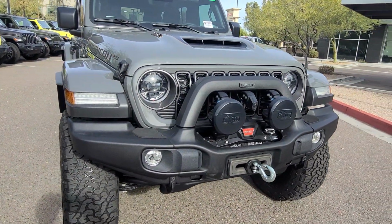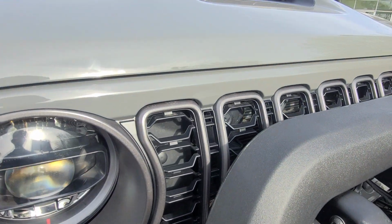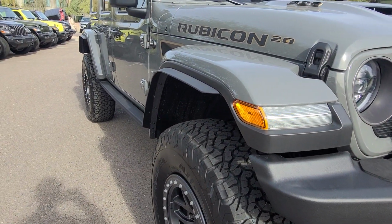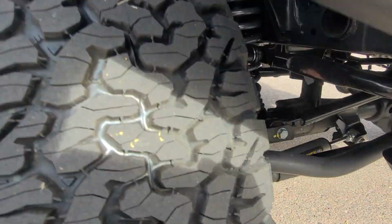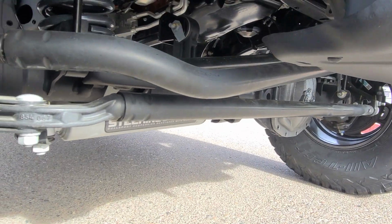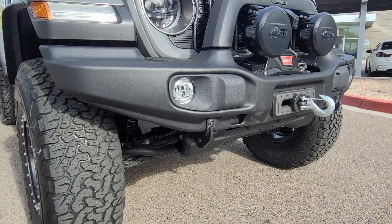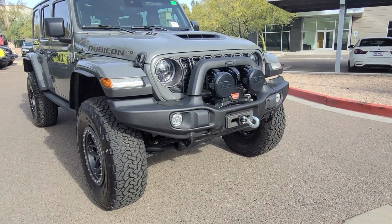Now, since this is a 20th Anniversary, we do have the new updated grille, just like the 2024s. And this does have the Recon package on it with the fender extensions. We'll take a look down underneath. They've got their AEV steering damper up in the front, which is always a really nice upgrade, even if you never plan to touch dirt with it. They've got their skid plate, so you're not losing any kind of functionality.